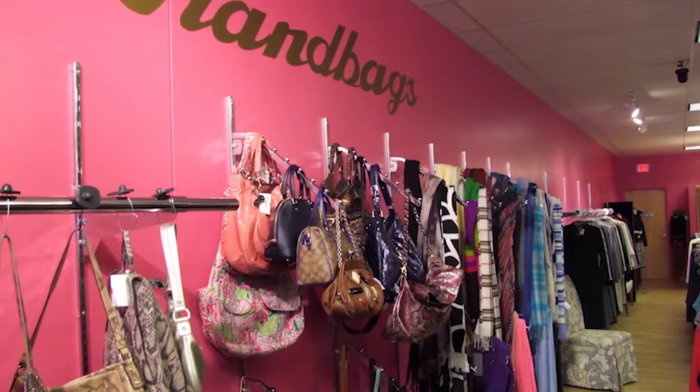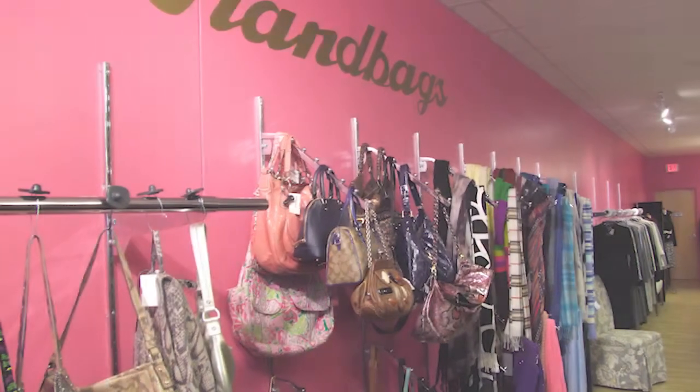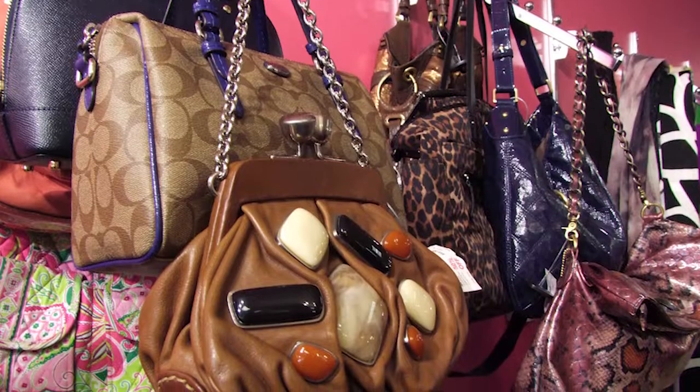One of the things I was noticing is you have some pretty high-end purses and things that women would be looking for, right? Yep, those are some of the most coveted items, and people shop online for them, but I think they also like to be able to touch them and feel them. One of the things about online, you never know until you open the box what you've got. And it's nice to come into a store and actually touch it, feel it, see it, make sure it's the quality that you want. That's right.